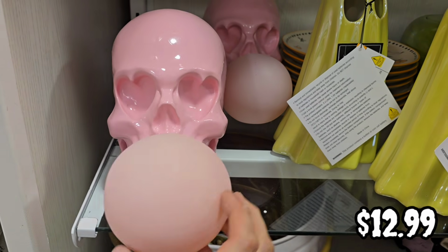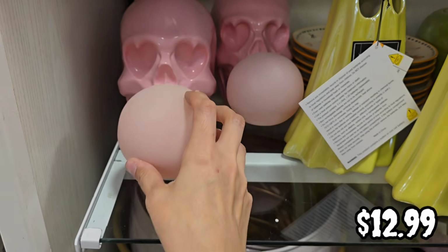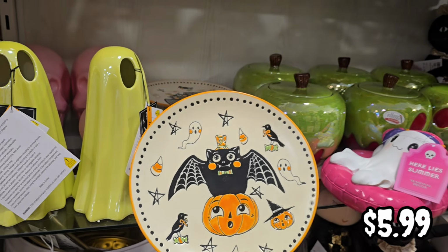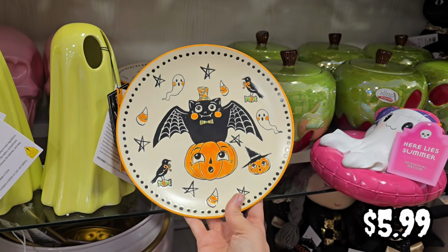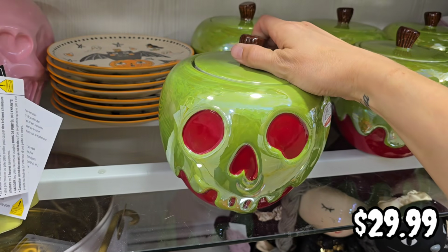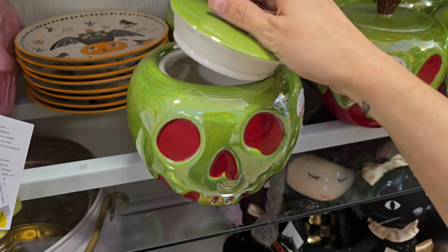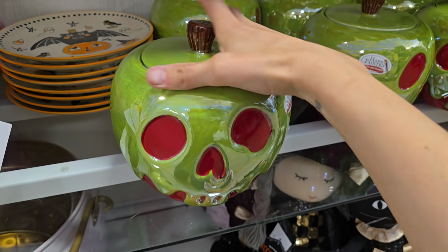Okay, so this skull blowing the bubble, correct me if I'm wrong, but I do believe that this is a new item this year. Again, I could be totally wrong, and it's just the first time that I'm seeing it, but I did think that it would light up. It kind of looks like it would light up. It does not, just so you know.